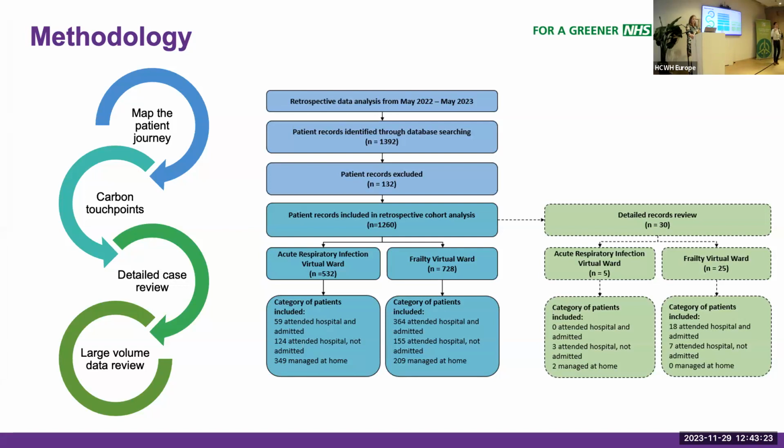We were then able to drill down that data to look specifically at their hospital pathways and hospital journey and their virtual ward journey and assign the appropriate carbon factors to each of those points.